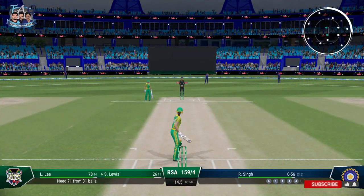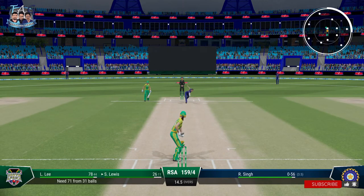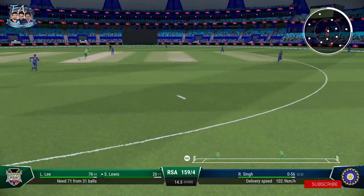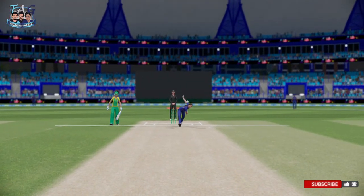Let's see if they can get the ball up into the slot as before. It's so crucial to follow up that last delivery and keep the batter under pressure. Too full, and it's easy pickings for the batter. Straight through the line of the ball, right out of the middle of the bat.